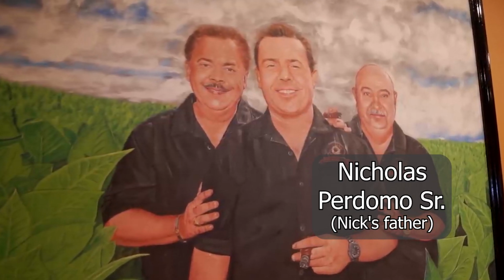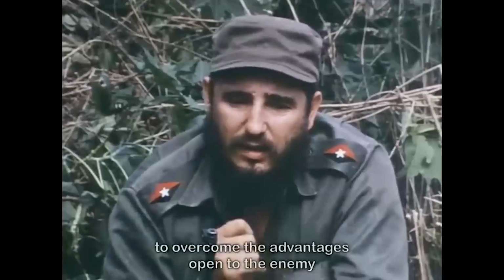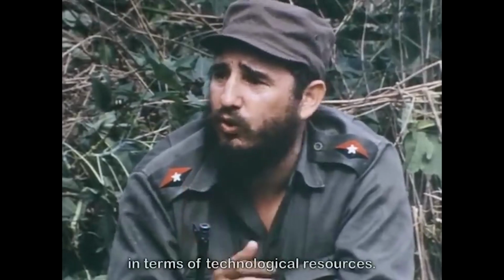The Perdomo Cigar Company is a truly wonderful American success story. Nick Perdomo Jr. was an air traffic controller in 1992 when he started Nick's Cigar Company, making cigars out of his garage with his father, Nick Sr. Cigars are in his blood. Nick's grandfather, Silvio Perdomo, worked in Cuba with cigars. When the Castro regime took over in Cuba, he was imprisoned for 12 years before coming to the United States.